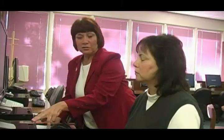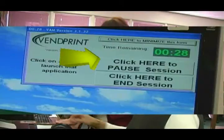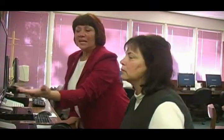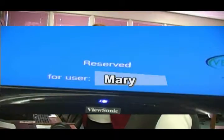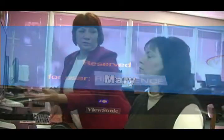The good thing about this machine is that you can leave it without giving it up. In other words, since you're not allowed to use the phones in the library, if you needed to make a phone call but you didn't want to shut down your computer, you can click on the pause button, and I would like you to do that, and say yes. And then look at the bottom of the screen, there's your name. That's why it becomes extremely important when you first come in to choose a computer that says station is available, because this is being reserved for someone. This gives you 10 minutes without taking from your 30-minute block or your 2-hour block.